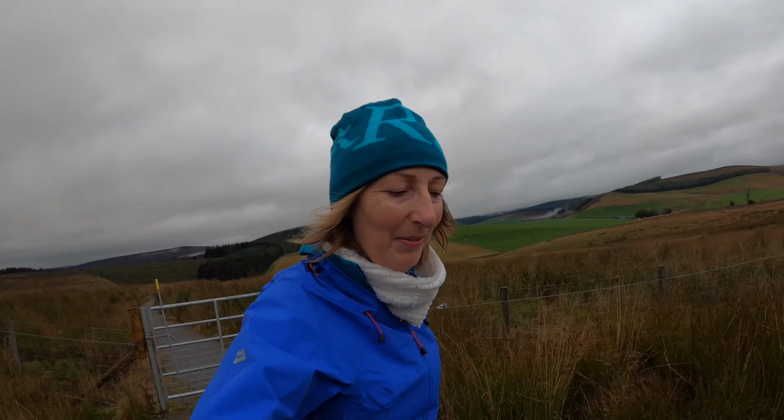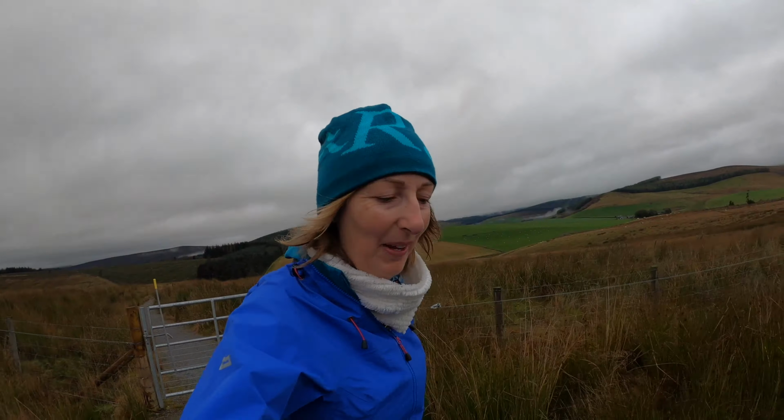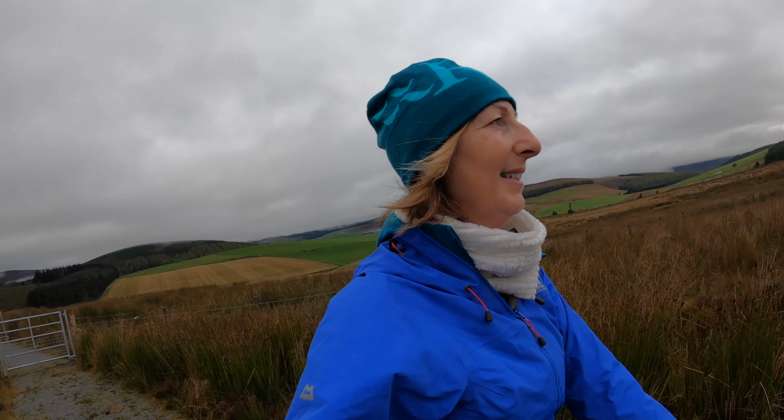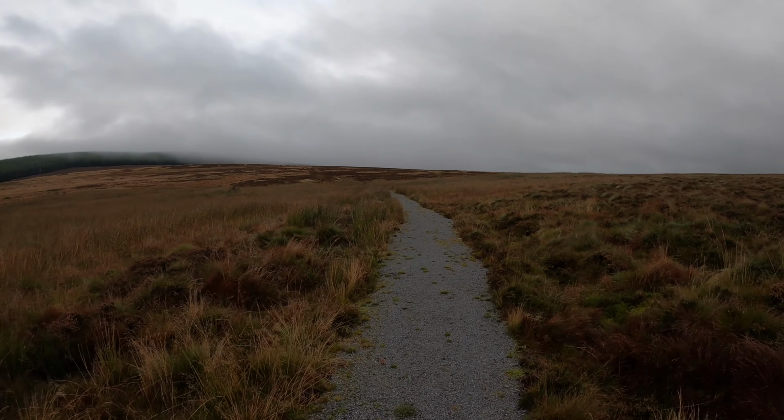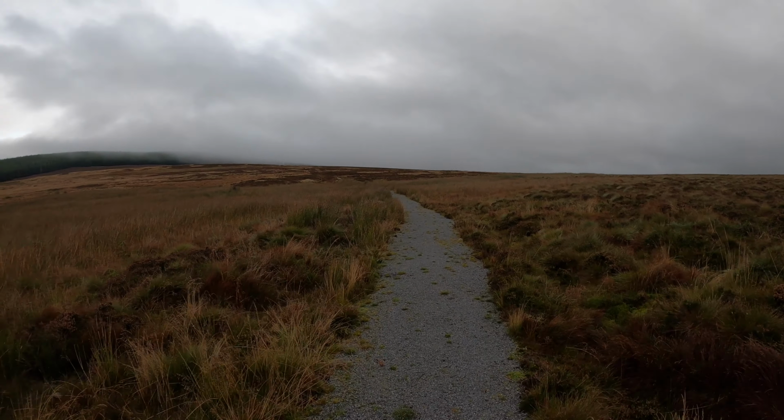So that's us gained a bit of height now. Oh, you're on the wrong side, Jura. I'm making good progress, I think. I just stopped for a wee drink there, but we're going to be heading into the mist. The rain's gone off, which is great.